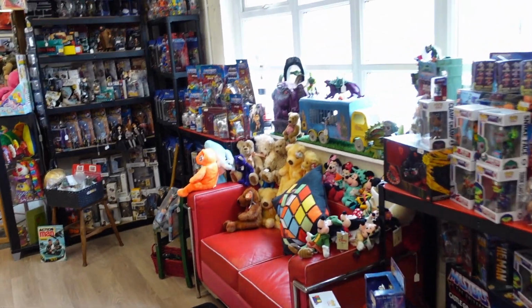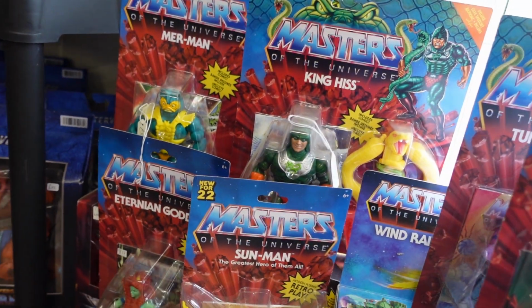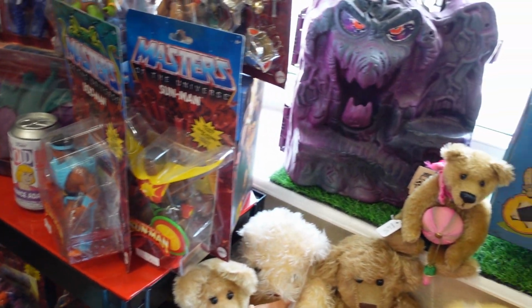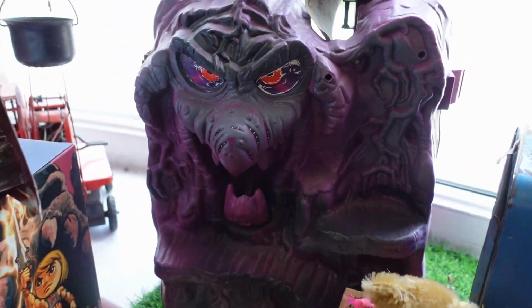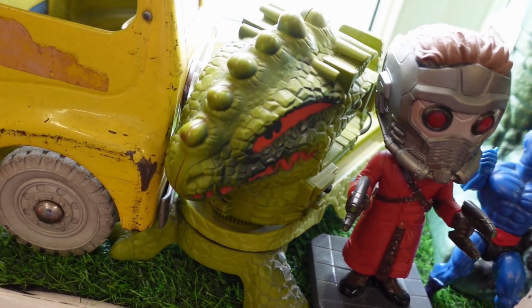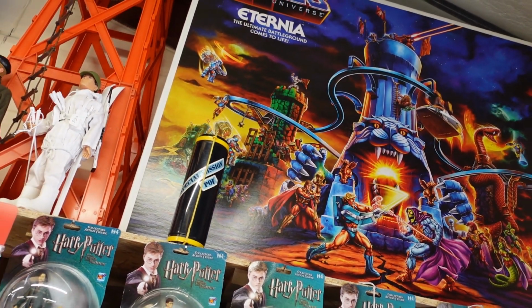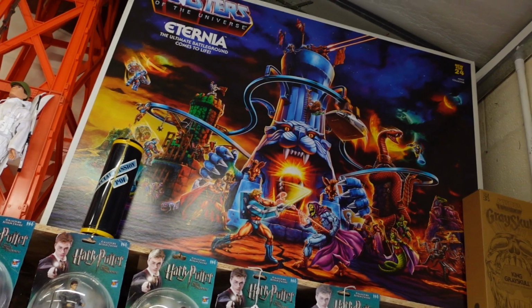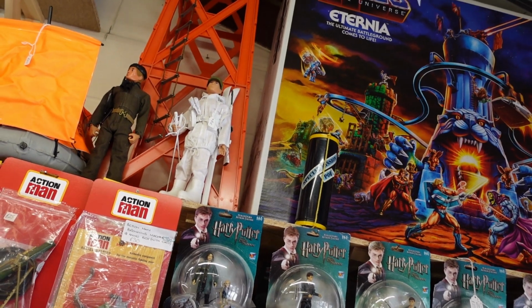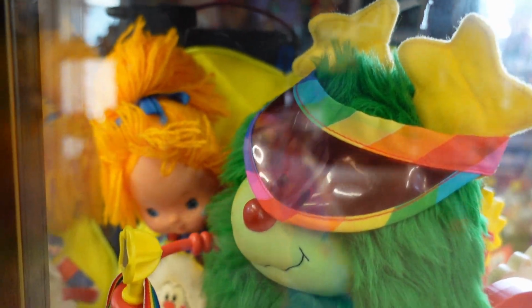And over this side, we've got some of the more recent re-releases of Masters of the Universe. I think that's an original Snake Mountain. Castle Grayskull, Dragon Walker, and the massive re-release of Eternia. So I'm guessing that's the same size as the vintage Eternia box, because that playset is absolutely huge. And you've got all the Harry Potter toys there, and of course Rainbow Bright.